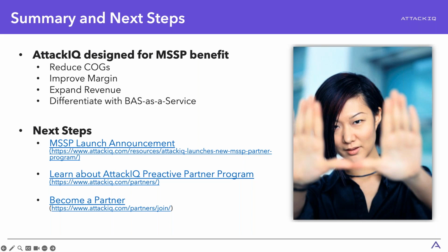Along with our own research, we have a dedicated team of researchers that just focuses on tracking the latest emerging threats outside of what CISA and MITRE may be documenting today.